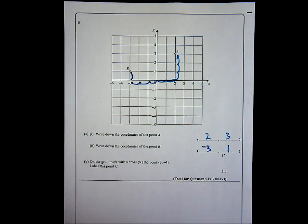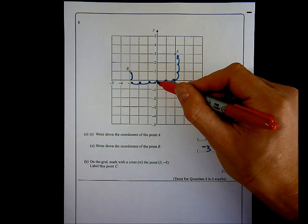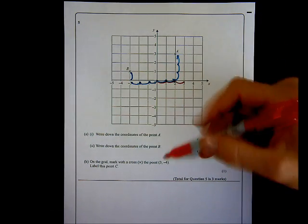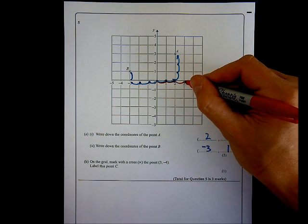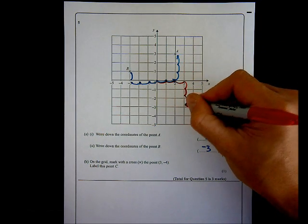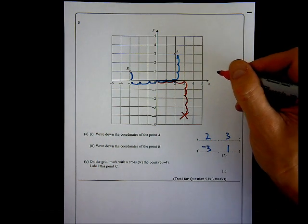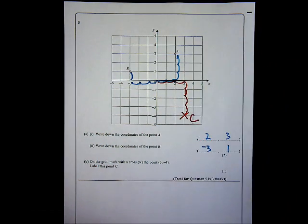In part B of this question, I'm asked to mark on the grid with a cross the point 3, -4. So starting at the origin again, I'm going to go along the corridor 3, 1, 2, 3, and this time -4, down the stairs 4, 1, 2, 3, 4. That would be the point C. I've marked it with a cross, and I'm going to label it C.